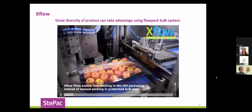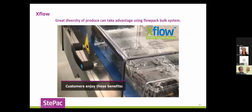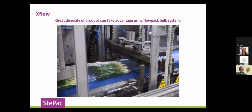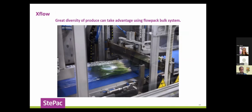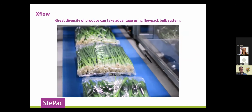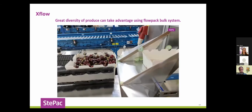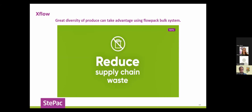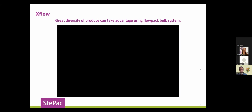Here you can see different produce that are packed today in our system. As I mentioned before, the blueberries, and now we have vegetables as well. We have many different types of vegetable salads that have been packed in this system, always taking advantage of modified atmosphere and modified humidity. This is very important. It's not a regular flow pack system. It's a system that will improve the shelf life of your products.